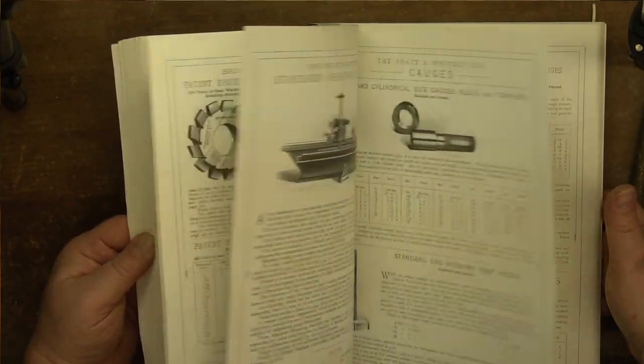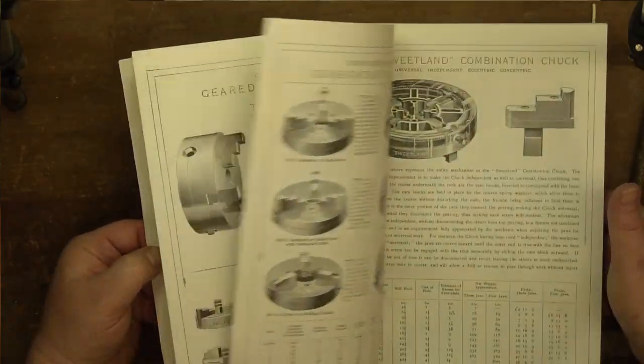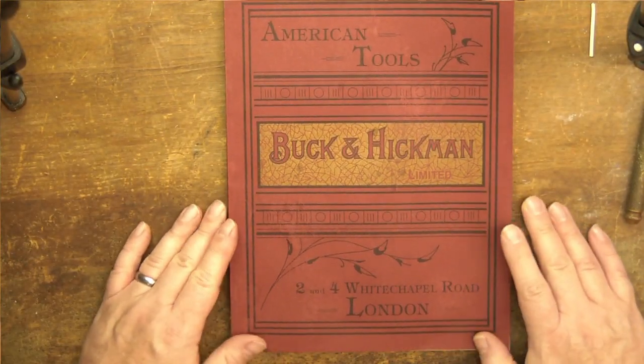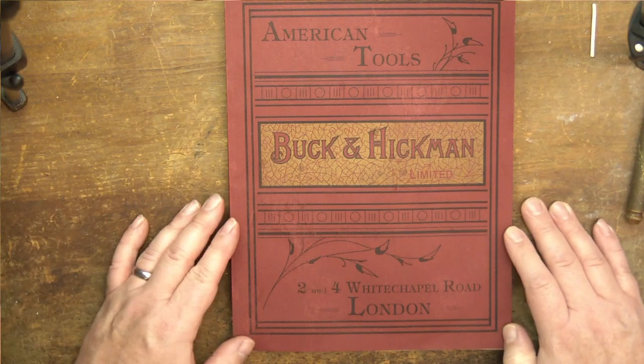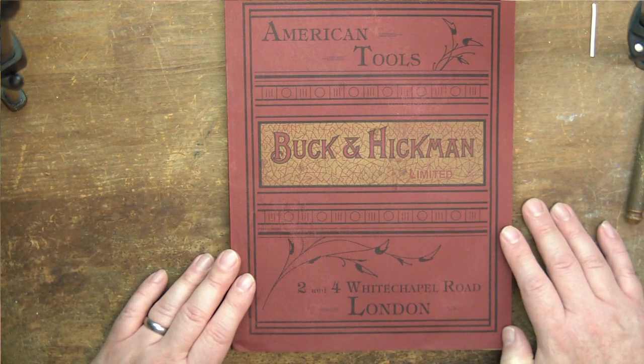So, there you have it. It's a neat book to have, and I suspect they're not too hard to come by since they were reprinted in 1989, and they can be had for not a whole lot of money. So, there you go.